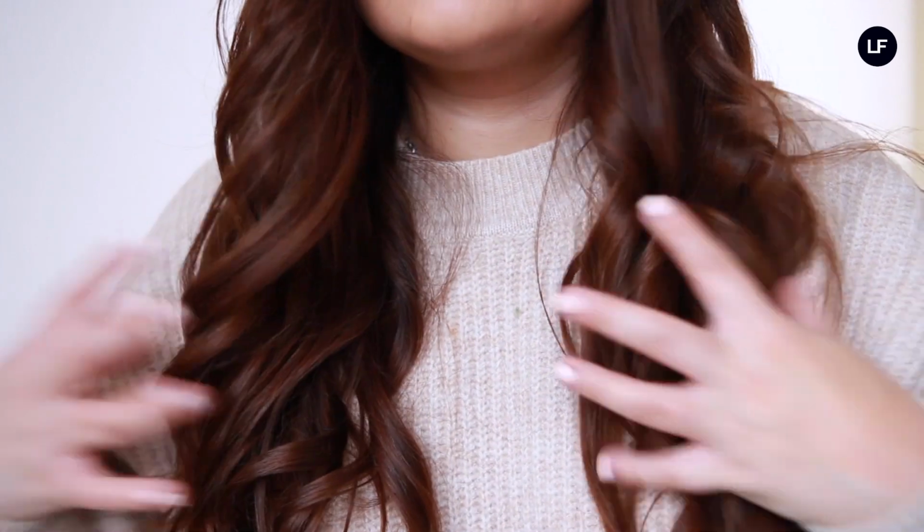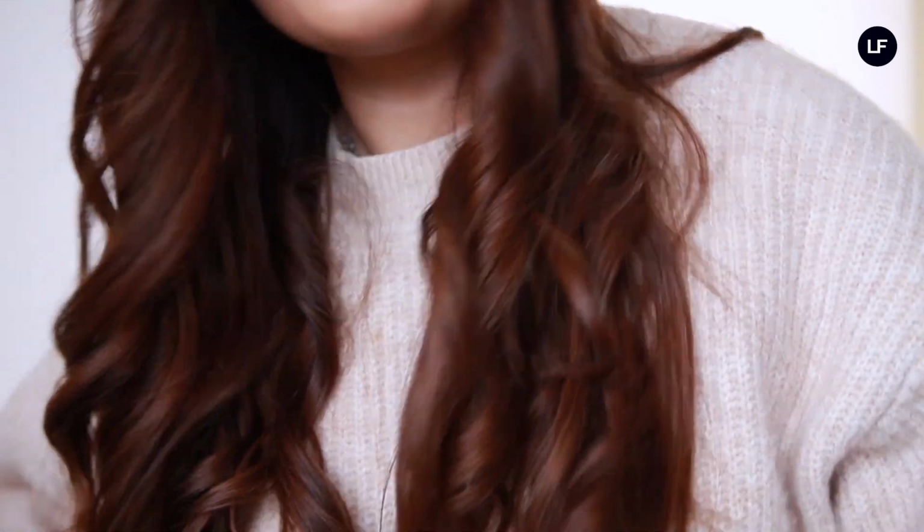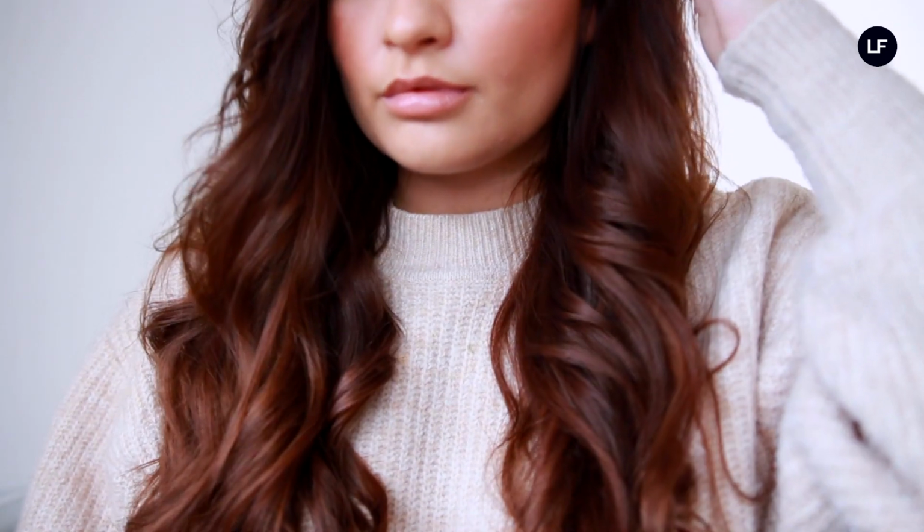So these are the kind of curls that you're going to get from curling with the wand. If you do prefer these kind of curls, you can leave it like this, but for me, I really like big loose curls. So in order to do that, I literally just tip my head over, brush my fingers through, and this is the kind of style that you're gonna get. I love this style of curl. I think that it looks so flattering. Your hair looks so full, really healthy.